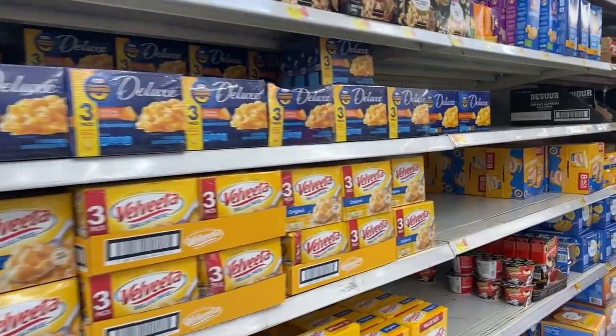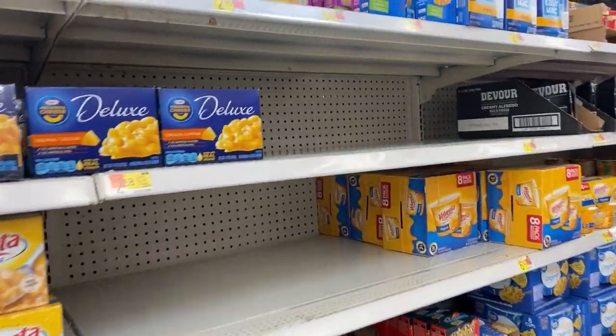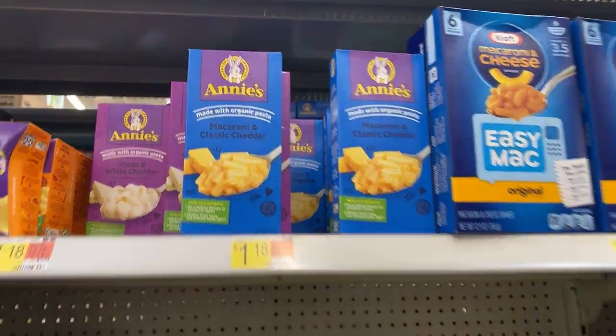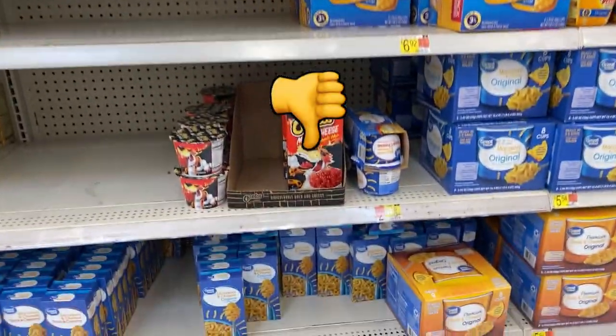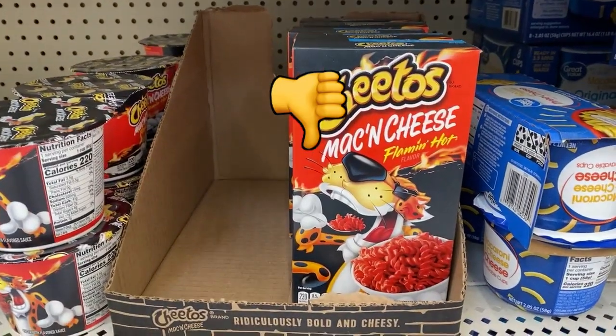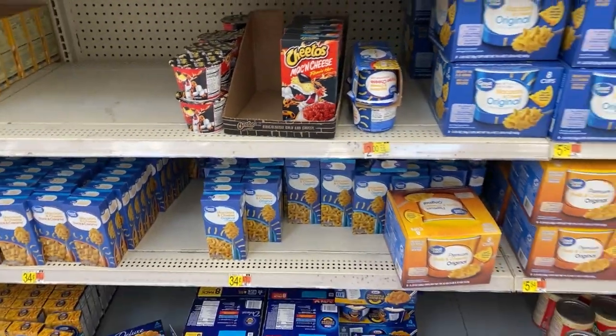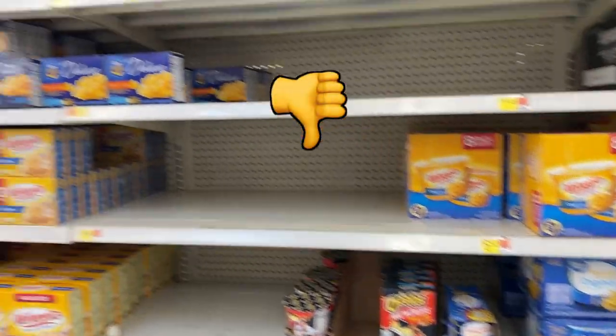All right. Y'all want me to find a substitute that is gonna be good for mac and cheese? Nope, not even that. Sorry, kiddos, and definitely not that. What is this? Yeah, okay. Flaming, okay, no. So, sorry, we're gonna have to make that from scratch, guys.